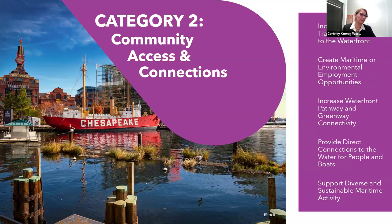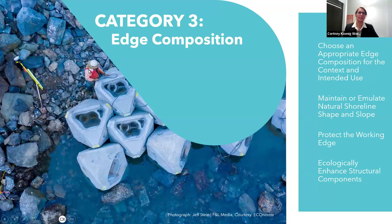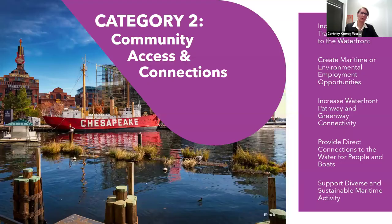Let's go to the next slide for the rest of the parts of the standard. So the next is increasing transportation. Sorry, David, we'll go back to category two. There should be a second.